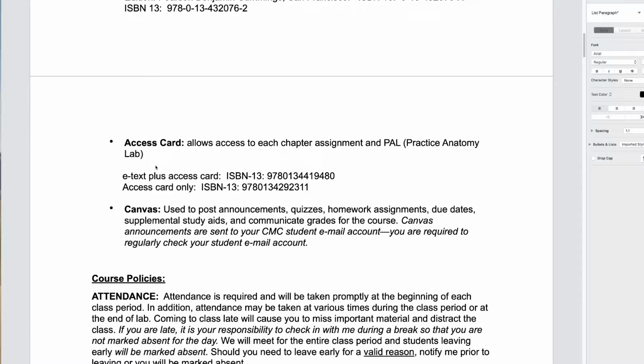Make sure you access it through Canvas. It has to go through Canvas. It cannot go any other way. You have to access it through Canvas so it gets recorded in there, and you can do the homework and everything will be graded and transferred to your Canvas account.